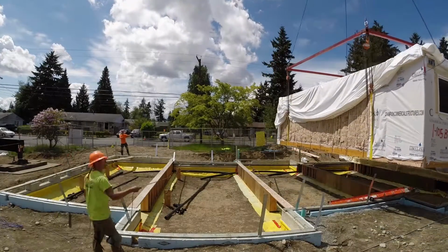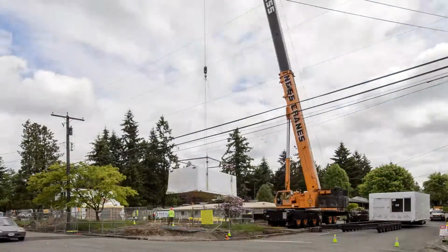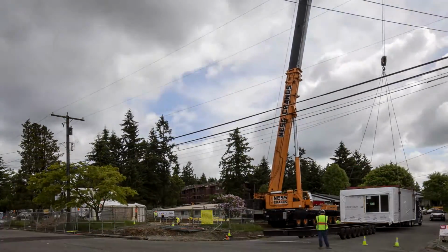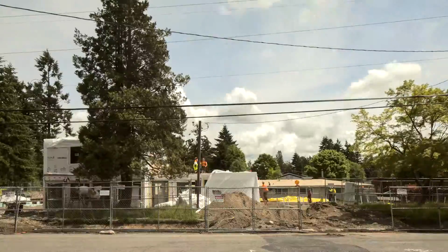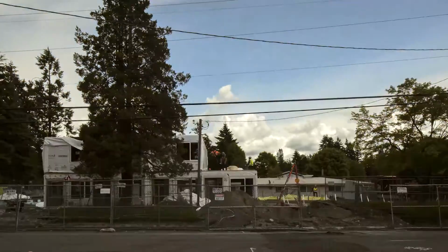Ideally, things are sequenced properly and the modular construction starts at the same time as the on-site work. There's a possibility to almost halve the time of construction, which means that the housing authority or the nonprofit developer has less interest carry for that construction period. It also means that people can move in faster, so they're able to get to modern, clean, safe housing faster.